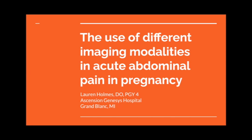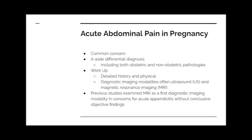I will be discussing the use of different imaging modalities in acute abdominal pain and pregnancy. Abdominal pain during pregnancy is common with a wide differential diagnosis, including both obstetric and non-obstetric pathologies. Diagnostic imaging modalities used in addition to history and physical exam are often ultrasound and MRIs.